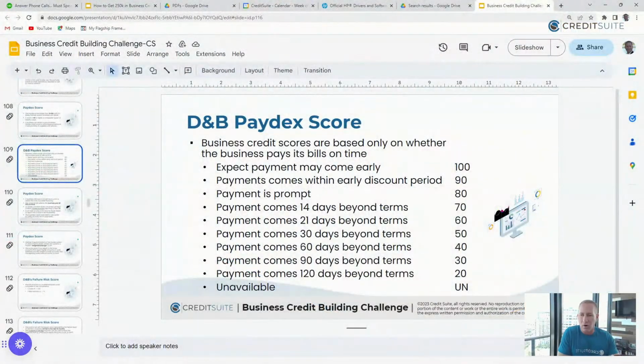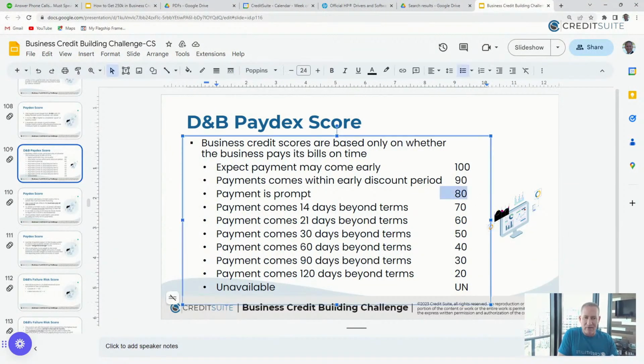So I'll take this to the screen. I'll show you exactly what I mean. So if we look at D&B's Paydex score, this is how the score actually works. If I have an 80 score, by definition to D&B it means my payment is prompt, my payment is on time. If I pay early, then I get a 90, which means they're expecting payment to come during the early discount period. If Staples says, hey, your bill's due on the 5th, but if you pay it on the 1st, you get a discount, then that's what that means, if we're always paying in that early discount period. And if you're really expecting the payment to come early, it's a 100 score.